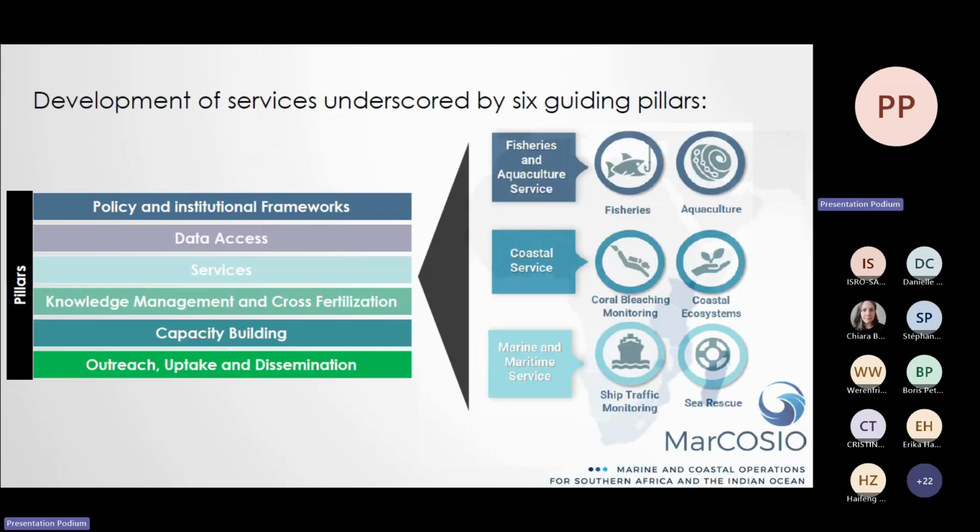So the whole drive behind this Marcosia project is underscored by these 6 pillars. We want to address existing policies that are being promulgated by the different governments and get this kind of embedded within institutional frameworks from a municipal level to regional, provincial, national, and so on. And then develop these services. As you can see on your right, we've got 3 services: fisheries and aquaculture, coastal service, marine and maritime.